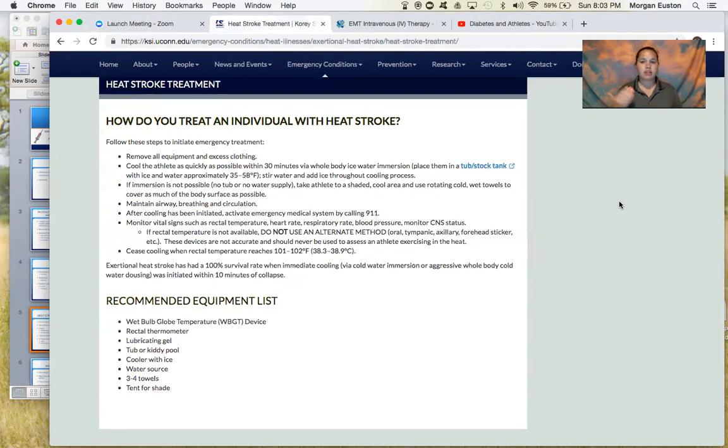After making sure that they've maintained consciousness, airway, breathing, circulation, you want to cool them to around 101 to 102 degrees, and then they are prepared for transport. After you have started cooling them, that is when you call 911, and you do not transport until their temperature is under control.